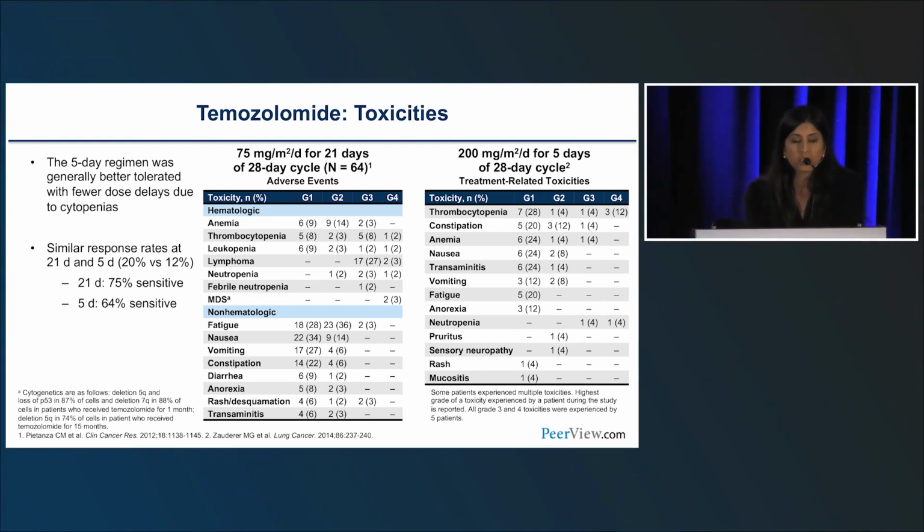With temozolomide, there is a good amount of hematologic toxicity, so another dosing regimen was looked at. Now this was 200 milligrams per meter square per day for 5 days of a 28-day cycle. And again, it had a similar response, numerically 12%. There were fewer dose delays due to cytopenias. It was generally better tolerated. Importantly, when you're comparing these numbers, there were maybe more sensitive patients in the 21-day cycle trial, but again, small numbers and certainly things to improve upon.